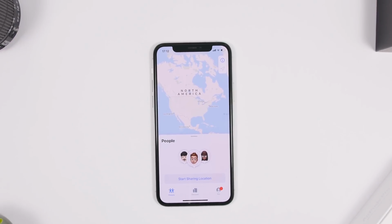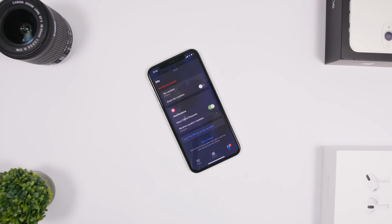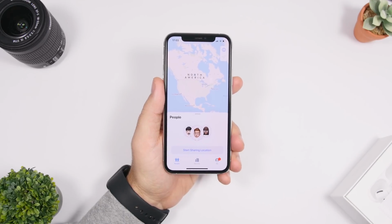Find My is a new app that Apple has introduced with iOS 13. So basically with iOS 14, Apple will include a new notification feature for location sharing as part of the Find My new option to receive an alert when someone doesn't arrive at a specific location at the scheduled time of the day. That's really cool.